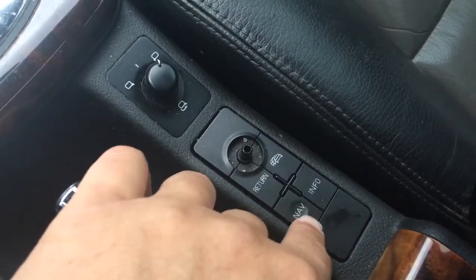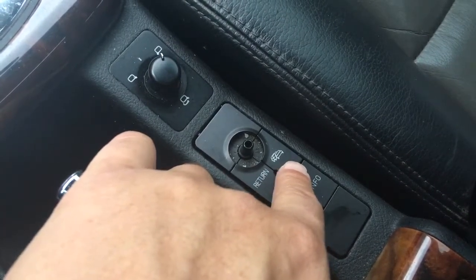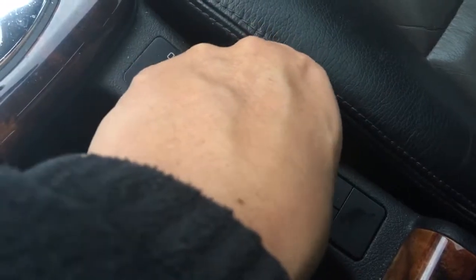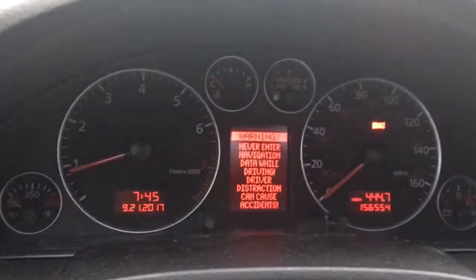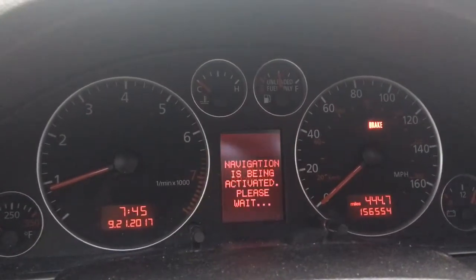So what you're looking at is the control module. It has 4 buttons: nav, info, a car-like icon, or has 3 cars overlapped, and then the return. The knob is missing, but this is a dial. You turn it and you can push down. To enter the navigation system, you hit nav, and then on the screen it will say warning, just the disclosure about using navigation while driving.